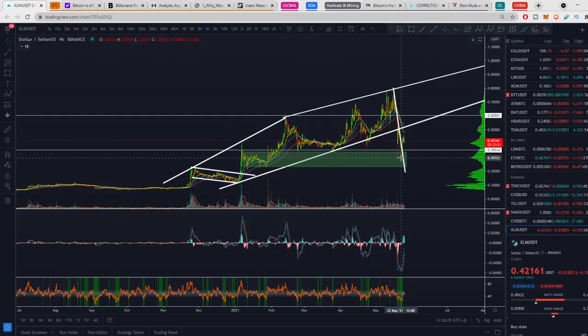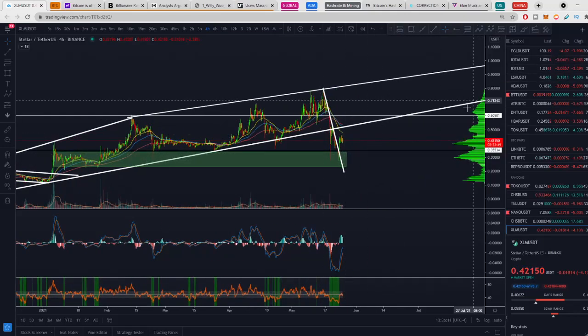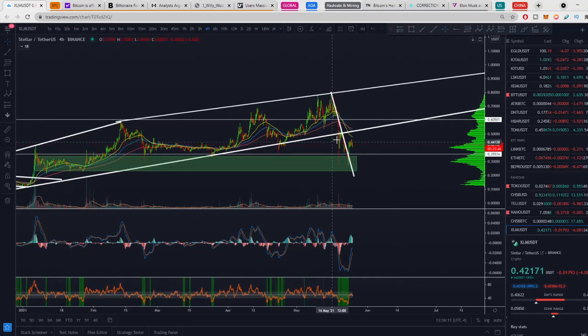It did hold. We saw that accumulation. Worst case scenario, if Bitcoin continues to go down, I think we're going to go back down to these lower levels at the 23 cent, to the 27, 28 cent. And we're probably going to stay there for a minute, depending on Bitcoin's price movement. But we know what this thing is capable of, so that's good.